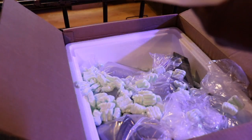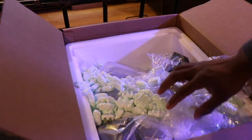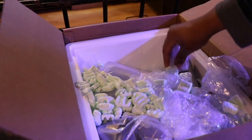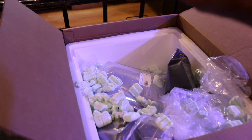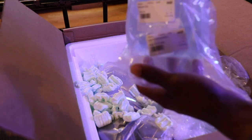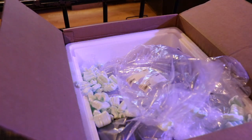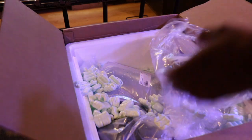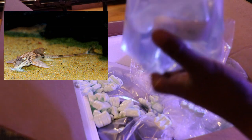So these right here are the heat packs right now. They're pretty cold. Well, not cold, but they're not hot. But I see movement, so let's take a look. So the first bag has one whiptail catfish and one African. It has two labels on this bag, but there's only one fish in here. So this right here is a whiptail catfish.